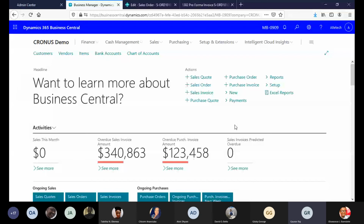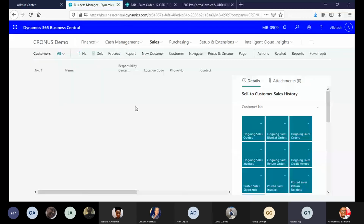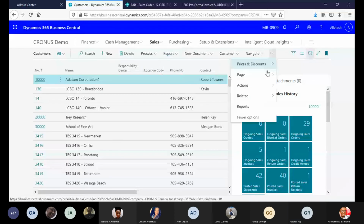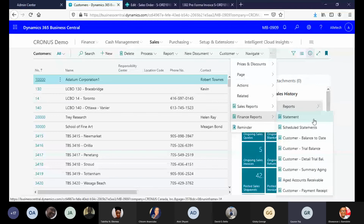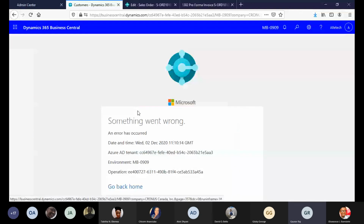look at what the system is providing, and then possibly look at whether it needs a customization or not. For example, there is customer aging, there are customer statements. Just talking about the customer area, we have sales reports, customer statistics, we have finance reports, customer statements, customer trial balance, customer balance to date. So let me just show one over here to you.